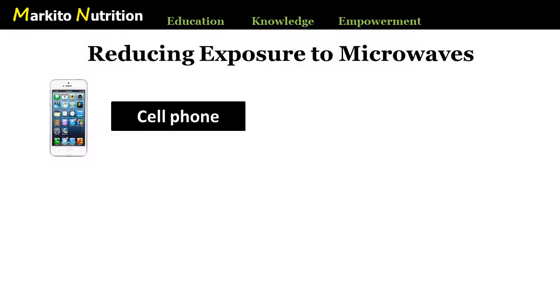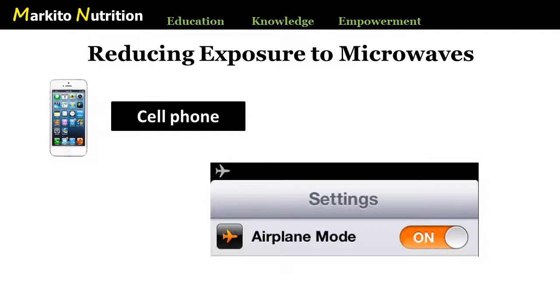At night, when you go to sleep, make sure your cell phone is on airplane mode. Every smartphone has airplane mode. And you will still be able to use your cell phone as an alarm clock. And as soon as you disable airplane mode in the morning, you will receive all the text messages or voicemail that you had missed.